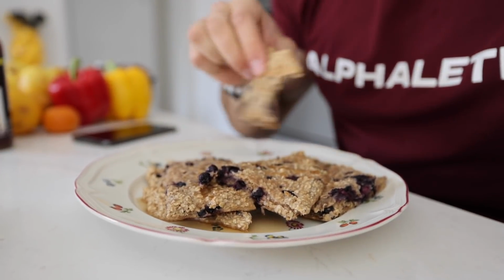Oh man, these are so good. The fact that I have these every single day and they're still as enjoyable as they were when I started prep means it was a pretty good recipe. We just get so many more of these today.